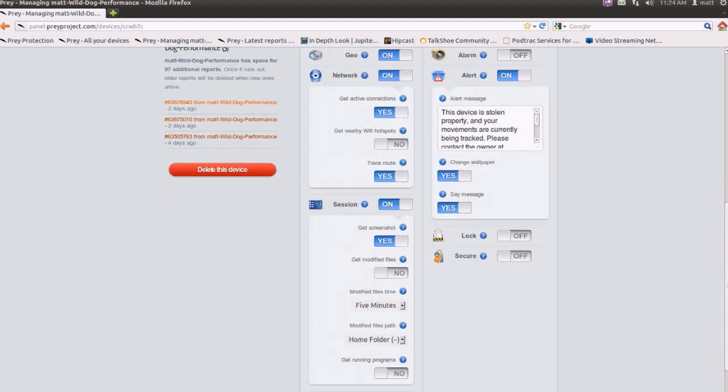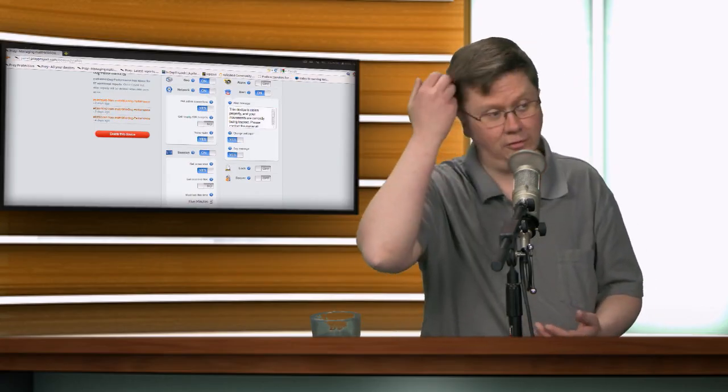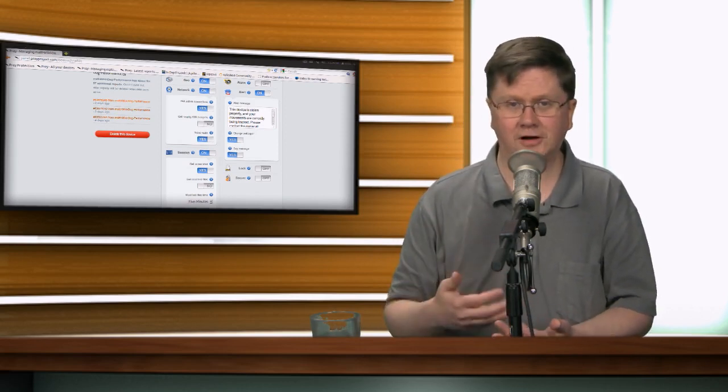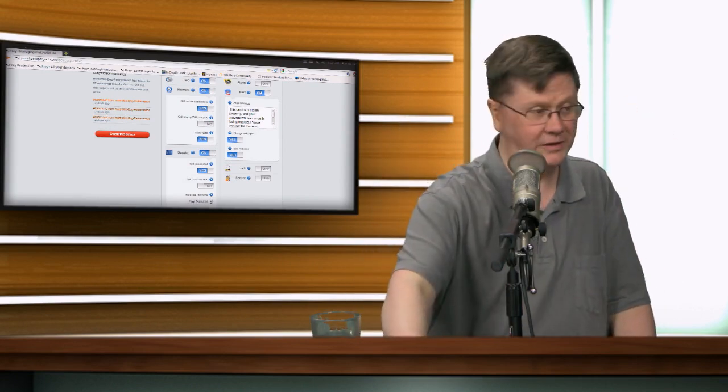Also, the changing of the wallpaper. This is awesome because you can actually change the wallpaper to reflect the fact that the laptop is in fact stolen. It's real hard to be stealth at a coffee shop when your wallpaper is locked in as, hey, this is a stolen laptop, warning, you know, that sort of thing. Kind of a big deal.